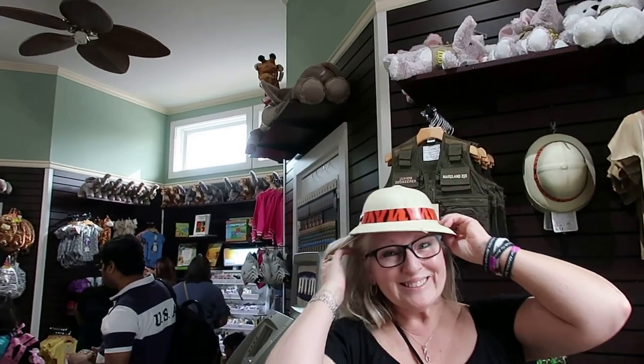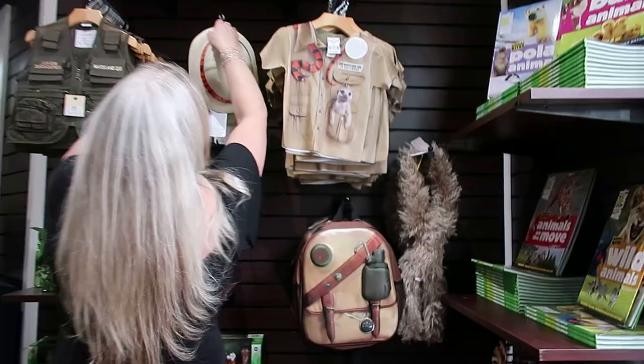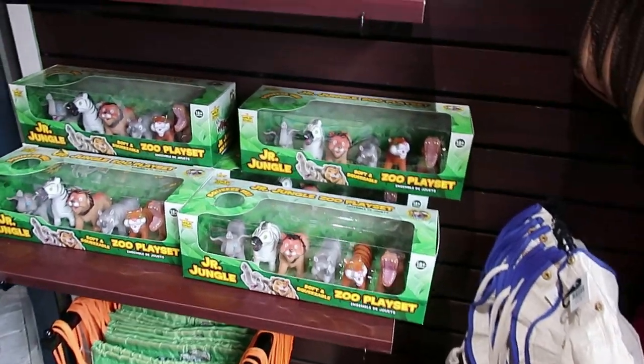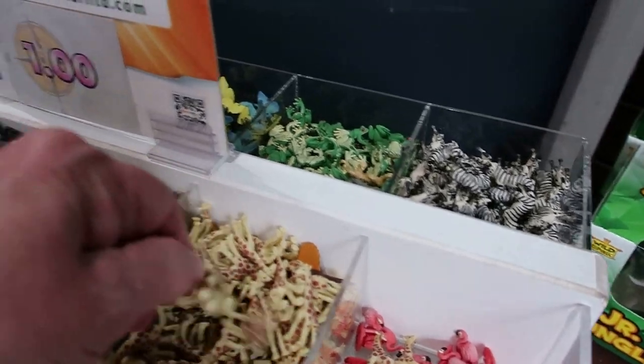Oh, these are cute little ornaments. These are blown glass. Are you going on safari? Mama's going on safari. That's adorable. Look, they have little zookeeper vests, and there's a little backpack. Look at the little jungle animals. Zoo play set. Soft and squeezables. And then the teeny tiny little animals. They're soft. $1.